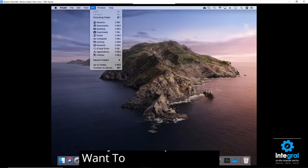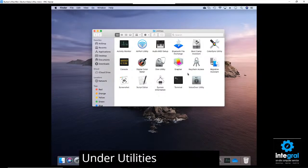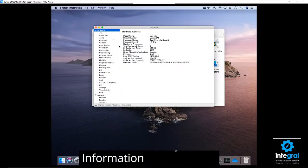You want to click on Go. Once you're under Go, you want to go to Utilities. Now, once you're under Utilities, you want to click on System Information, which is this icon right here. Once you double click on System Information, it will give you a list of all the information about your MacBook Pro or Air, depending on what you're using.